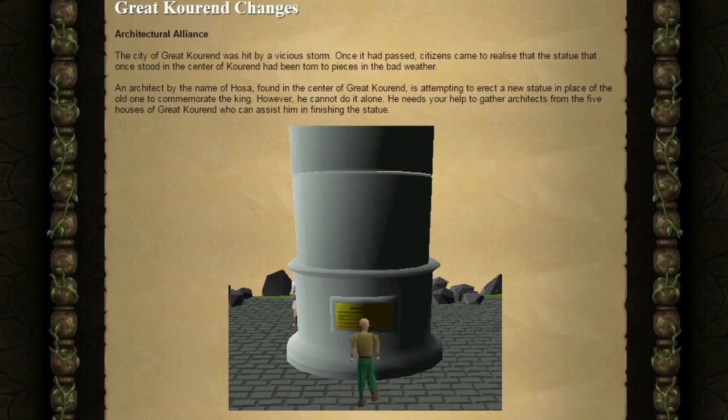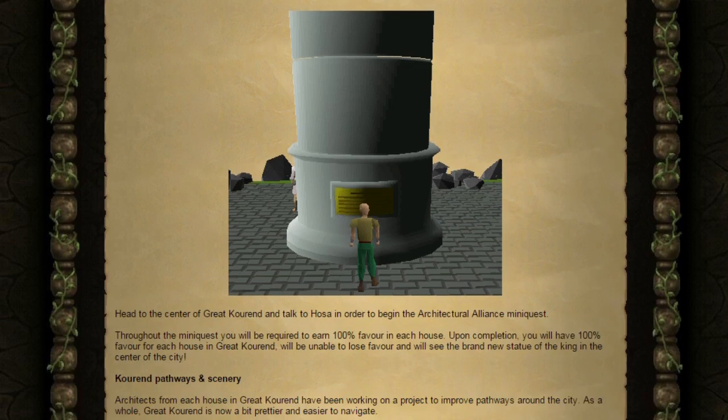The first of which is the Architectural Alliance. The city of Great Krend has been hit by a vicious storm. Once it passed, the citizens came to realise that the statue that once stood in the centre of Krend had been torn to pieces in the bad weather. An architect by the name of Hosa, found in the centre of Great Krend, is attempting to erect a new statue in place of the old one to commemorate the king. However, he cannot do it alone. He needs our help to gather architects from the 5 houses of Great Krend who can assist in finishing the statue. Head to the centre of Great Krend and talk to Hosa in order to begin the Architectural Alliance mini-quest.